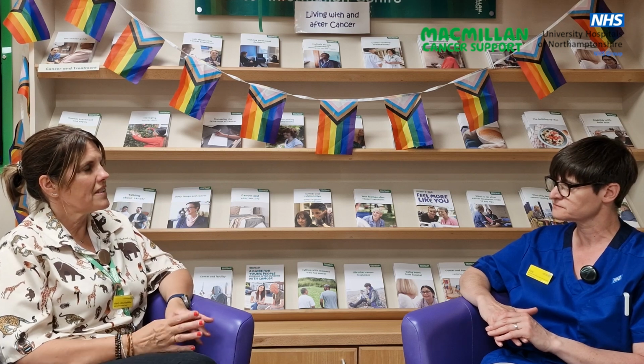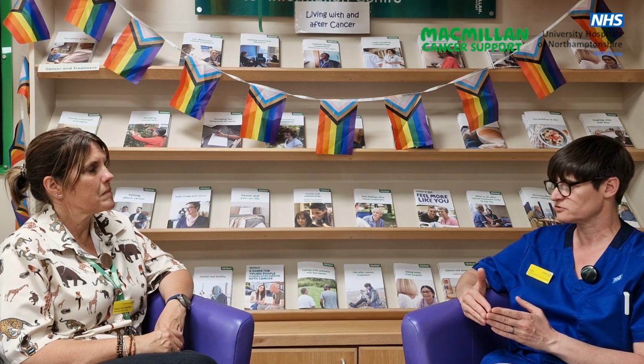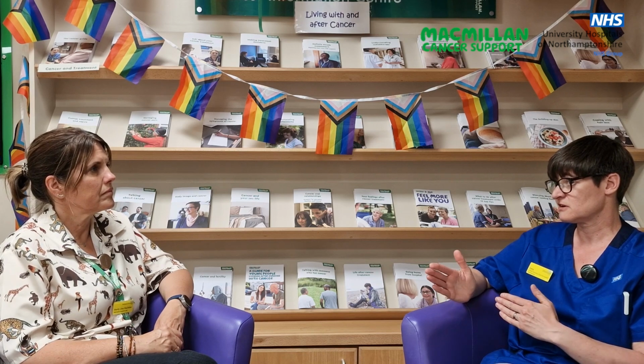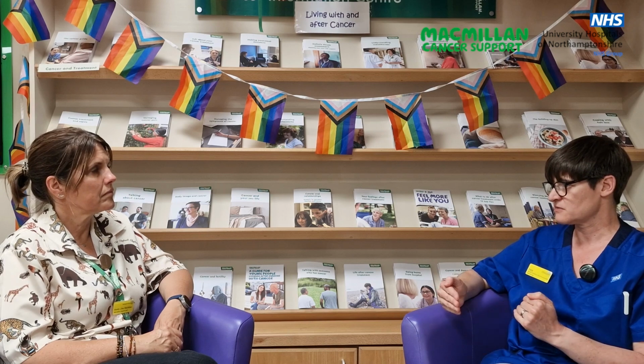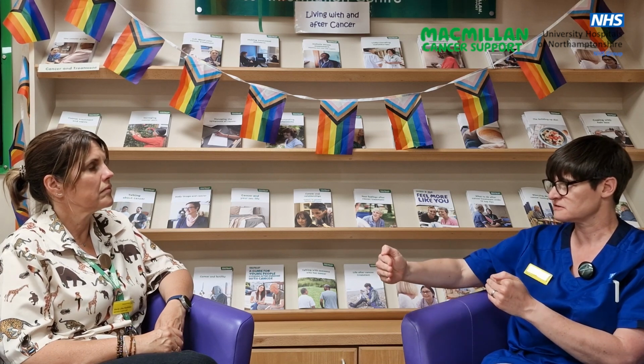And treatment-wise, what tends to be typical treatments for myeloma? So typical treatments, depending on age and fitness as well, we would look at an induction treatment of 4 months. If you're fit and under the age of 75, we would consider an autograft stem cell transplant. So that involves intensive chemotherapy and immunotherapy for 4 months up front, stem cell transplant, another 2 months of chemotherapy, and then maintenance chemotherapy until relapse.